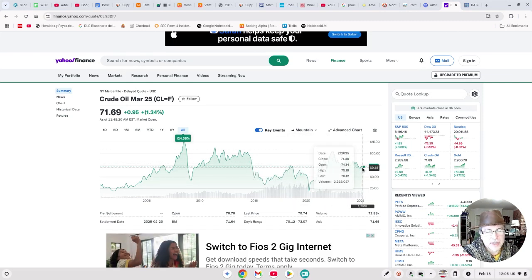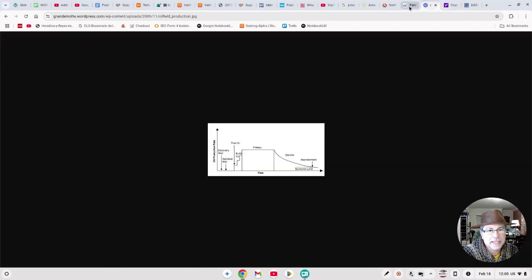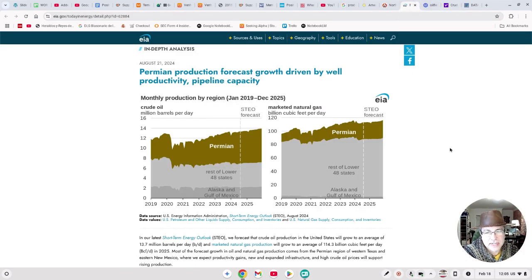You're getting it cheap now because oil is cheap, and eventually oil goes up, and then he can make a lot of money on it. And here is an interesting thing.